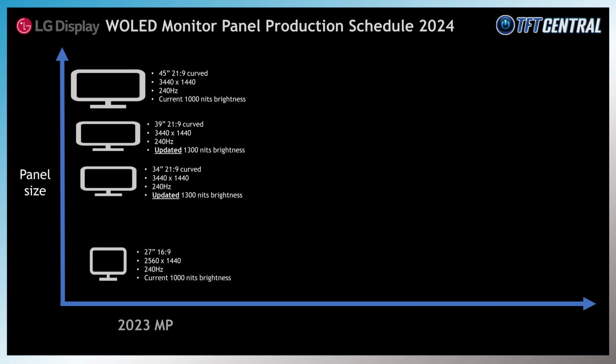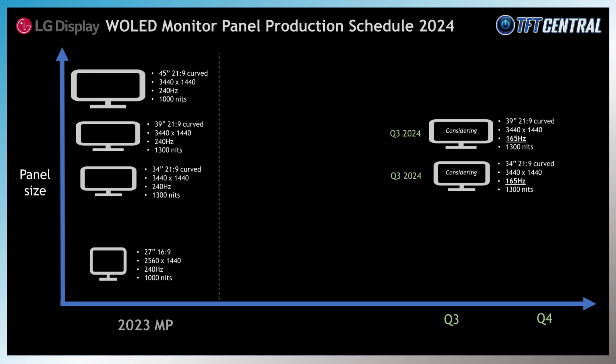This year they are also considering the production of 165Hz refresh rate versions of their current 34-inch and 39-inch ultra-wide panels. So those will offer a lower refresh rate than 240Hz that's available now, and it should help drive pricing down of those subsequent monitors.